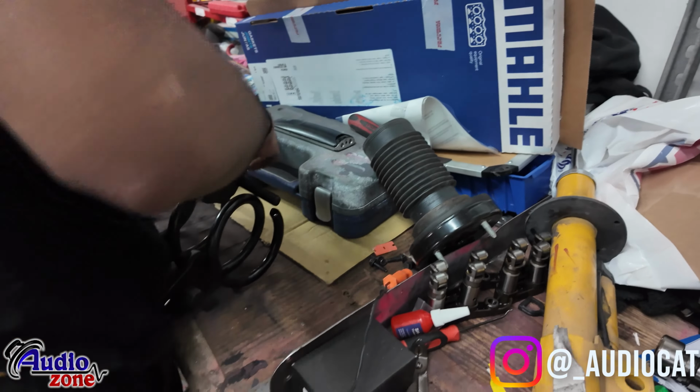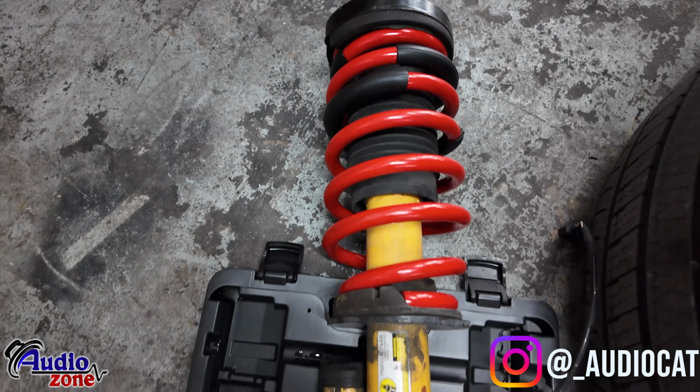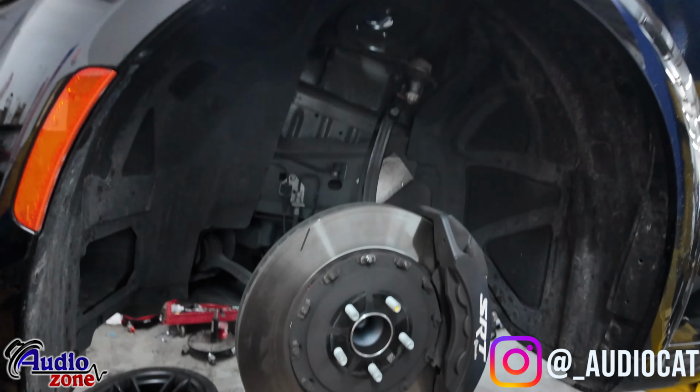This strut is done. So that's what the spring looks like once she's installed. That's what she looks like here. The other one's also done. And now we've got to get them up on the car, put it back together, and get this lowering kit done. So keep on the process, stay tuned.